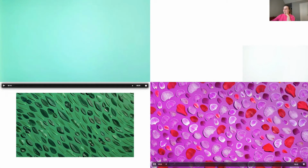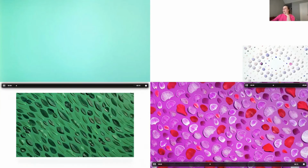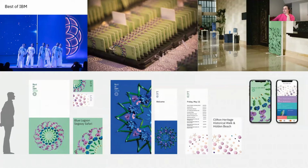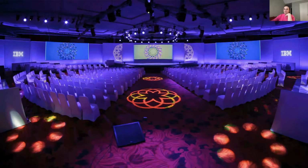And that would be staging, that would be signage, that would be a mobile app. And then this is kind of a crazy slide, but you get the effect. I'm going to pause there because I'm out of time.